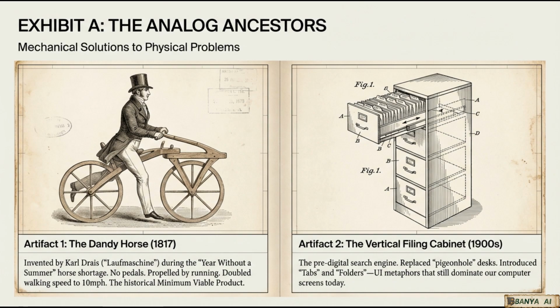See, that's the assumption. It looks silly to us, but the context is grim. Do you know why Karl Drais invented this in 1817? I just assumed it was some kind of hobby project. Not at all. 1816 was known as the year without a summer. A massive volcanic eruption caused global crop failures. Horses were starving to death or being eaten by desperate people. There was a literal horsepower shortage.